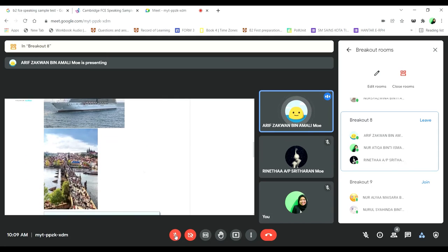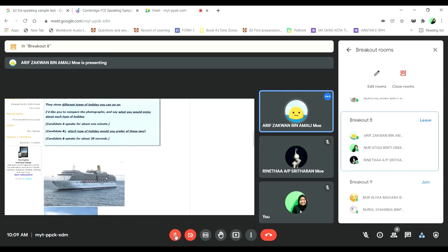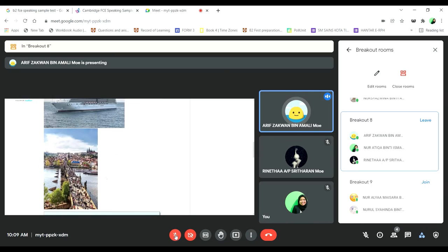So for the second picture, I believe this is a holiday of going on holiday in a city. So I think one of the main fun things of going on a holiday in a city is the sights you can see. So for example, you can go on a boat ride or a taxi, or you could even just walk around the city, and you can find many fascinating and picturesque places that you can go.